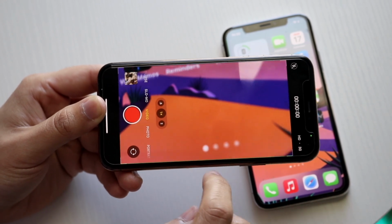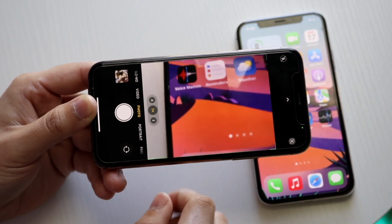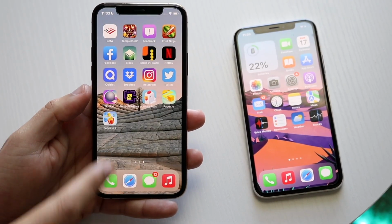So definitely the 11 Pro's camera is better. I still think the 10's camera is good enough for the most part, but this is definitely the one that's better for sure.